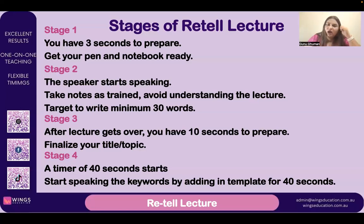After those 10 seconds are over, the computer will turn on a microphone for 40 seconds. That is your maximum time to say your answer. And then you will try to speak the template. Of course, it's a template-based question, by putting all the keywords from the lecture into your template.